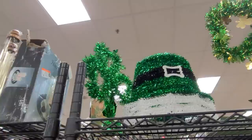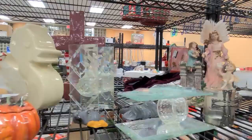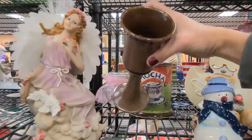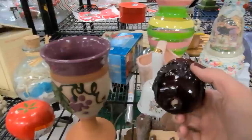We are in the holiday section here. Some St. Patrick's Day. This is a cute little quail, but he is $7, so I will pass on him. Little pumpkin, sadly he's chipped. Here is another goblet. This one is quite nice too. I don't think it's Lufkin. It is chipped on the top, so we will leave it. It's an interesting little candle holder. I think the stem has broken off a glass on that one.